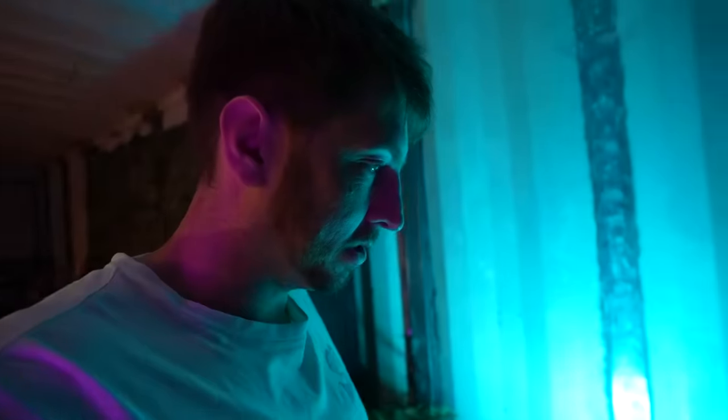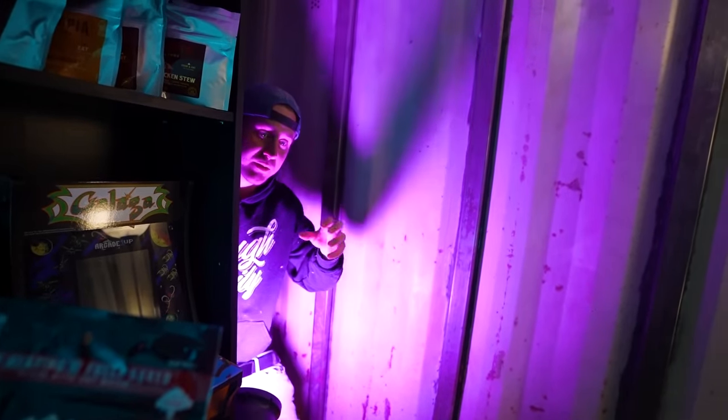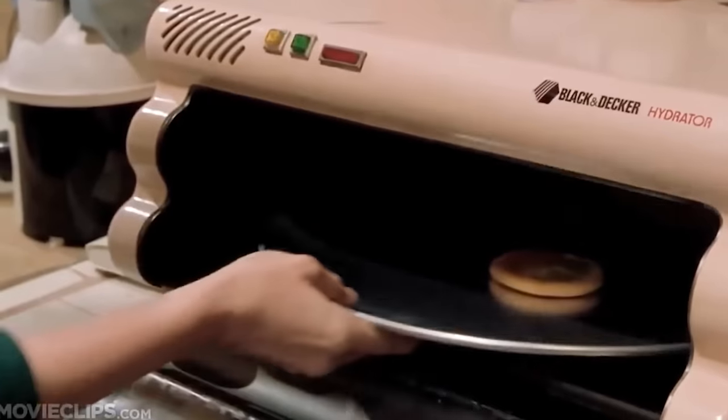Straight out of the dryer. What's on the menu for tonight? All you do is pour water in there and the whole bag just blows up and steams out. This sounds like Back to the Future 3. Roll the clip. Hydrate level 4.